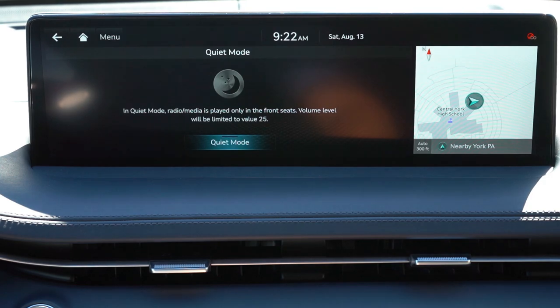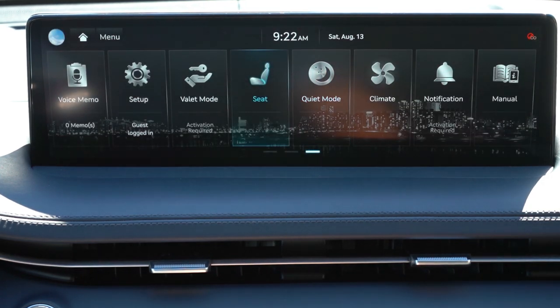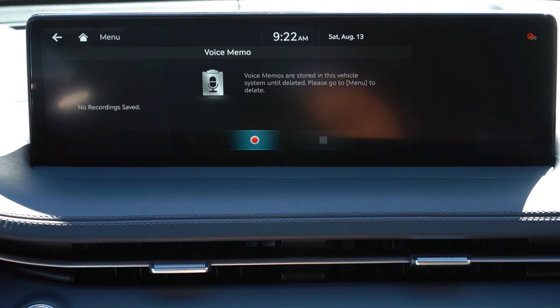You can check out your climate control settings up there. There's something called a quiet mode, which essentially limits the volume in the front and eliminates the volume in the back. Let's say if your kids are sleeping, so you don't want to wake them up.